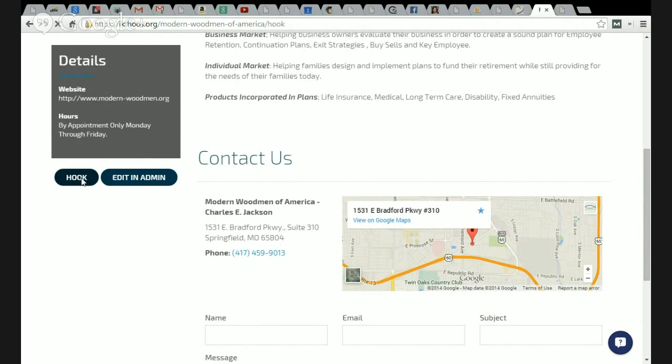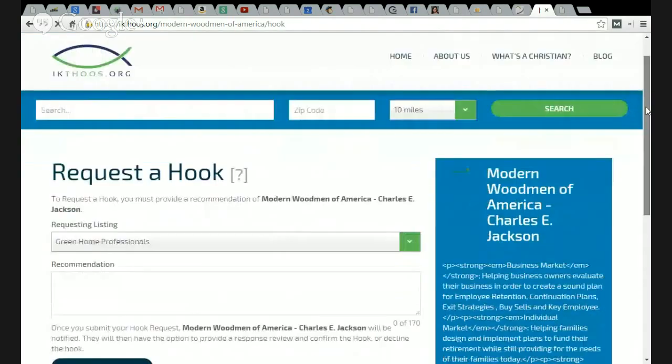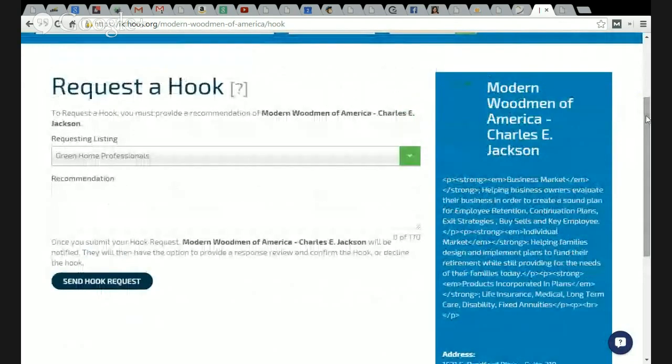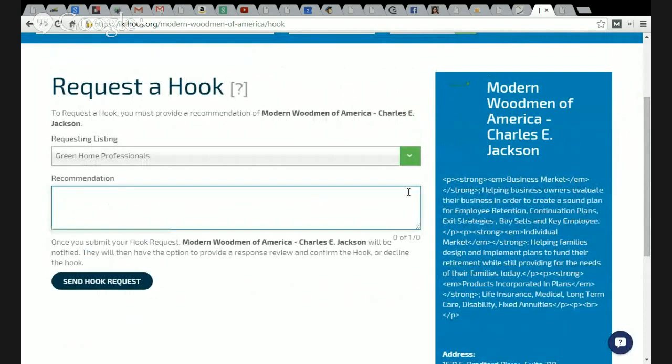You click hook, and it takes you over to a screen. You say, I want to hook Green Home Professionals. That's the one that I'm signed into right now. And I want to hook with Modern Woodmen of America, which Charles Jackson is the one that represents that company, just on this listing. So it's really Charles Jackson with Modern Woodmen of America. So either way is fine. But let's say, just for example, great guy, give him a call, and then he's honest. He's gonna treat you right. Okay, so then I send the hook request.